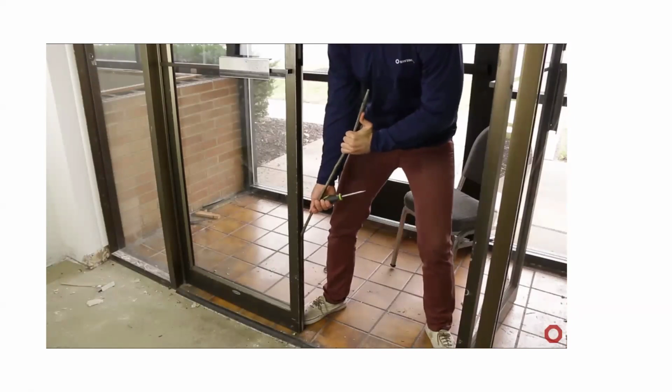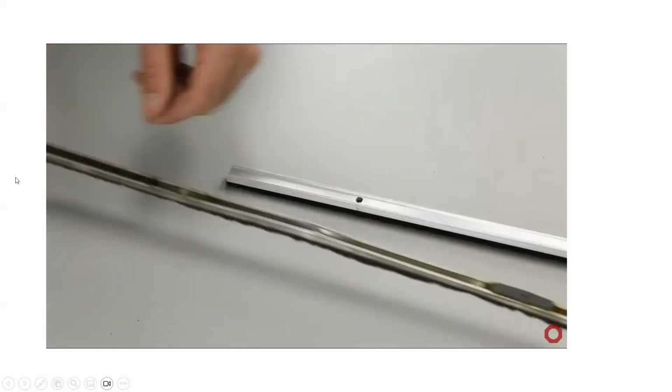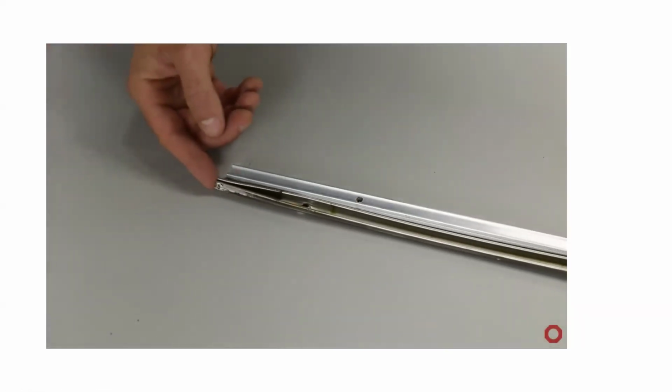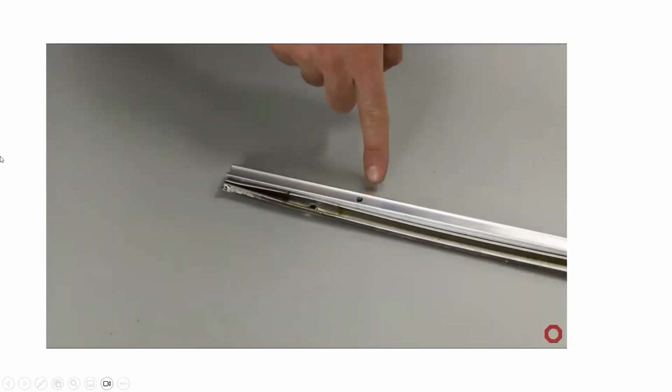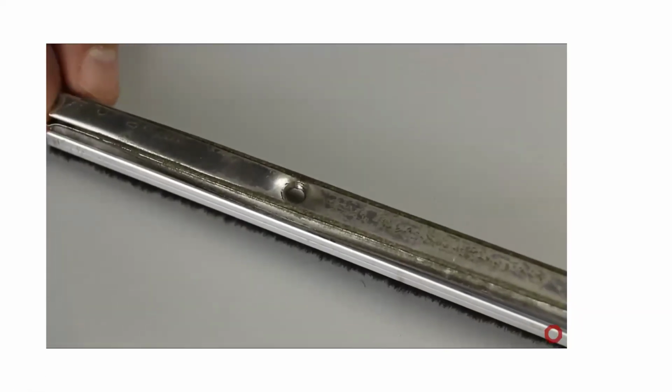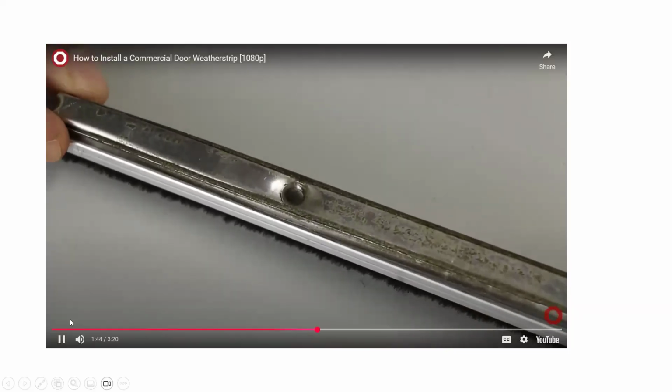After you've removed your original pieces of weather strip, place your new weather strip on a flat surface and set your old weather strip next to it and see if the screw holes line up. If the screw holes don't line up, you will need to drill for new ones using a 7/64 inch drill bit.